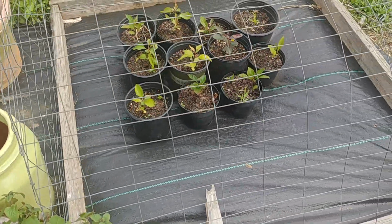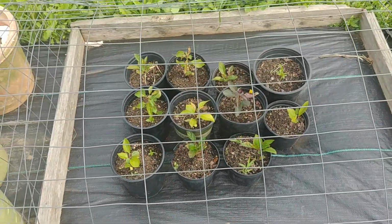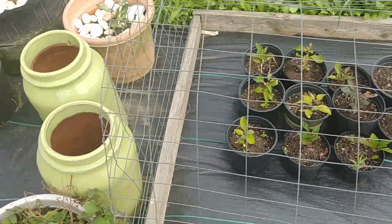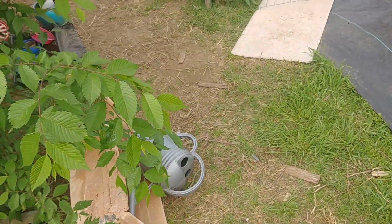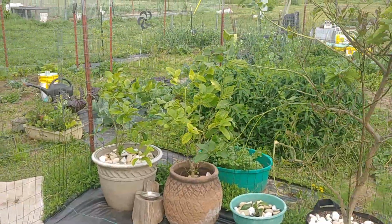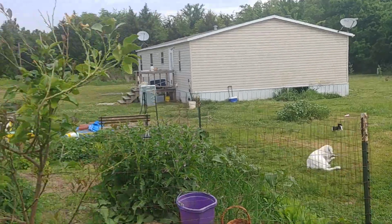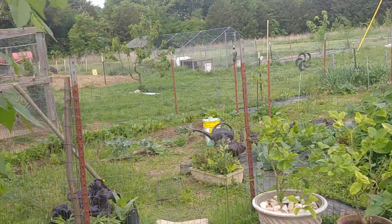Bee balm. I started five apple trees, five Bartlett pears, and an apricot from seed. It's going to take forever, but hopefully they'll grow. I mean, I've got a bunch of apple trees in the yard that I've started from seed, and they're all looking pretty good. We'll look at a few up close.